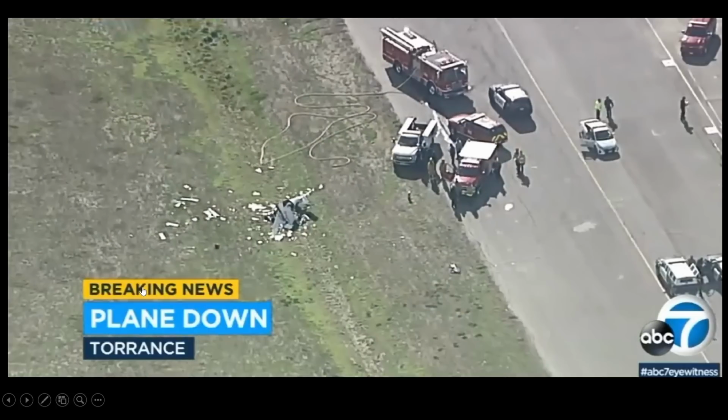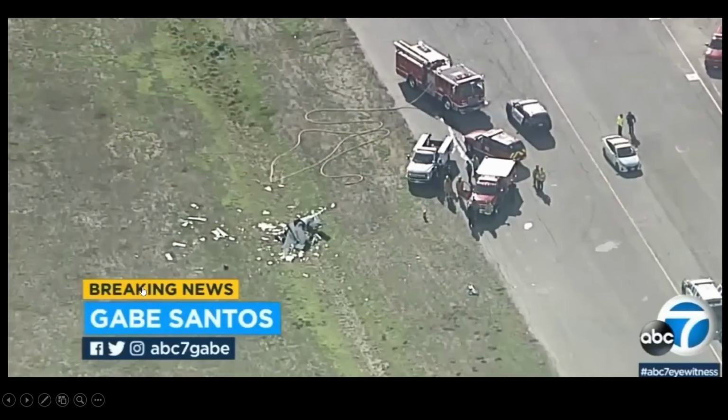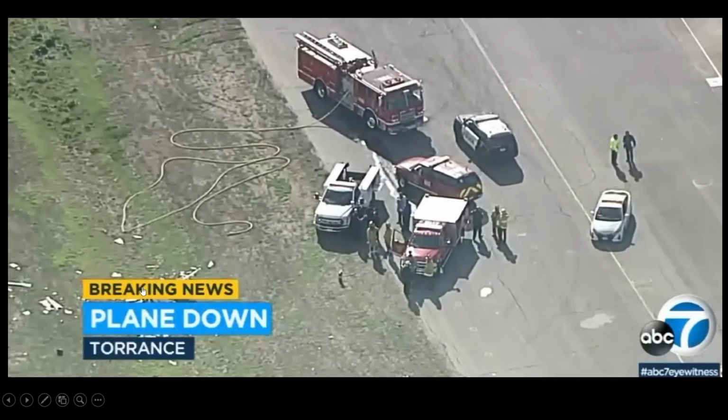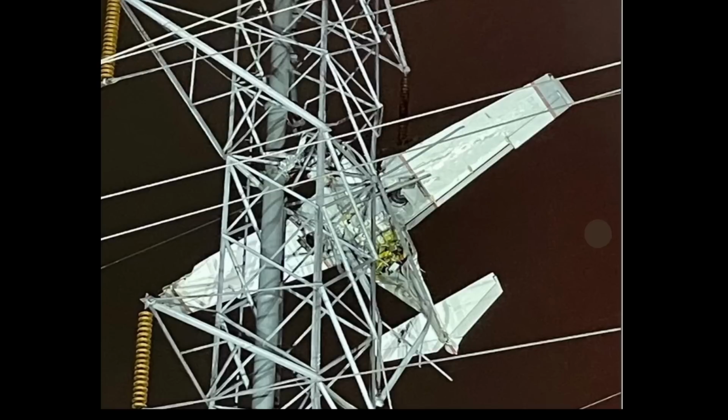Firefighters from Torrance were on scene at 11 a.m. and they'll be waiting for the investigators for sure. November 27th, this Mooney was in these power lines. So you can see it's 100 feet above ground, and they had to figure out how to make access to these patients.